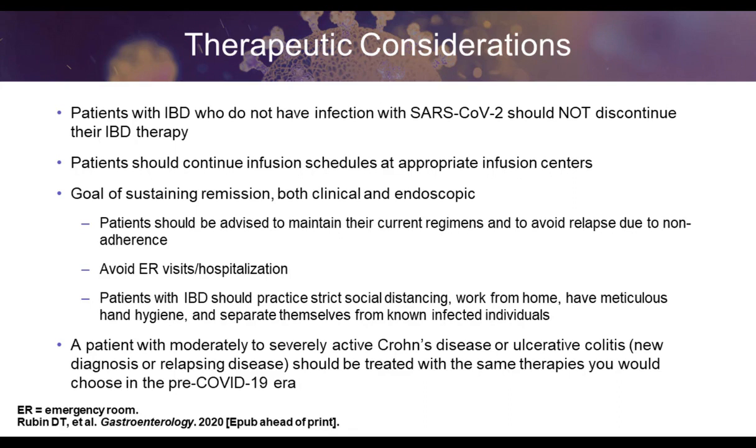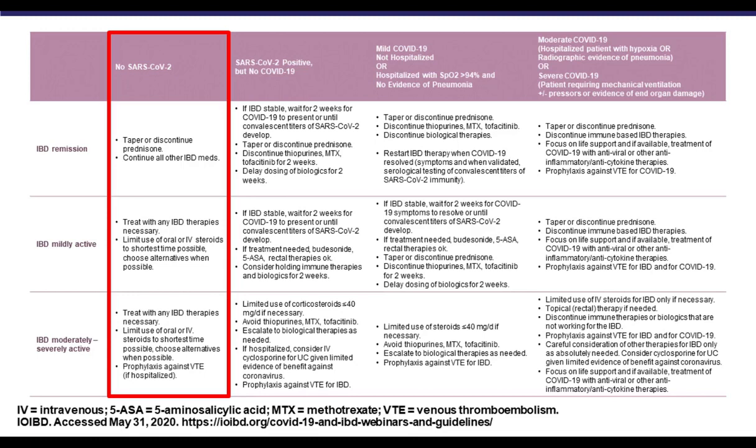Patients with moderately to severely active Crohn's or ulcerative colitis, whether it's a new diagnosis or relapsing disease, should be treated with the same therapies you would choose in the pre-COVID-19 era. So you still have all of your options available to you when treating a new patient. So I know this seems like a dense table, but I do just want to walk you through some of the highlights. Again, this is from IOIBD and is available on the web. The website is here below for those who are interested. So again, for our patients who do not have infection, whether they're in remission, have mildly active disease, or severely active disease, we really do want to limit prednisone use, taper or discontinue when possible. Sometimes that may not be possible for patients with severely active disease, but you certainly want to limit use whenever possible.